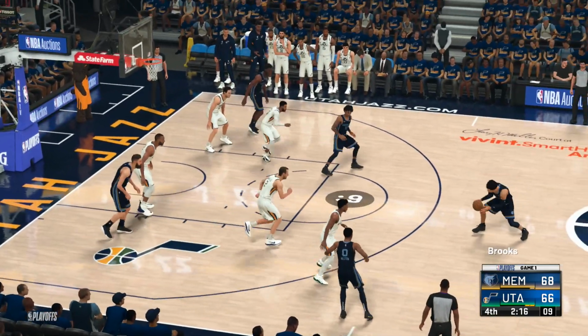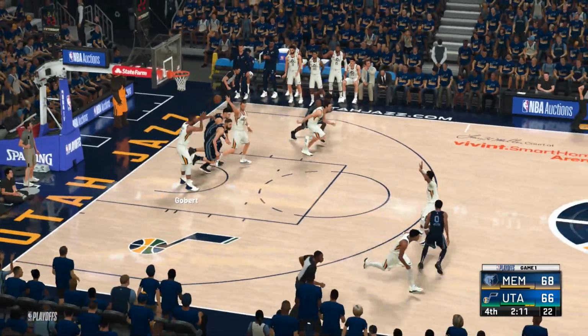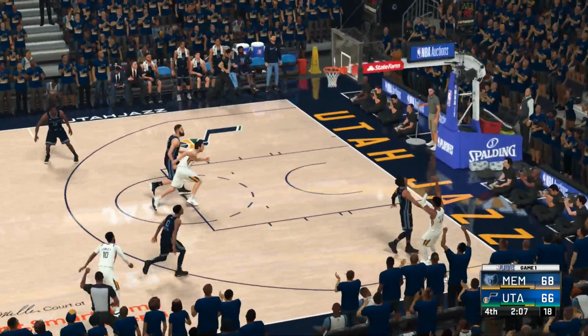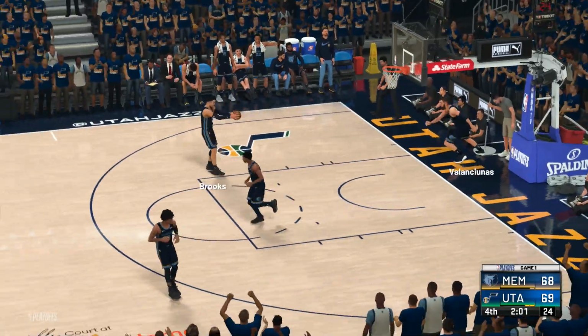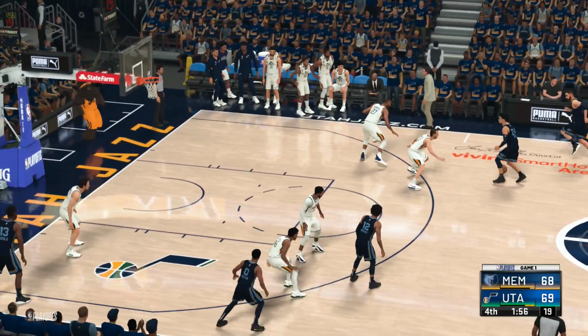Here's Melton. And Brooks. Here we go. Can't connect from short range. Here's Mitchell. Buries it from three-point range. Mitchell's got 24. This just goes with the narrative. Mitchell is a baller who wants to be considered among the best in the game.